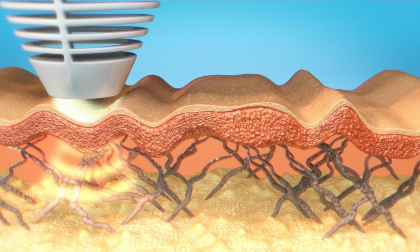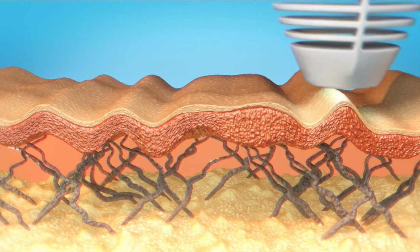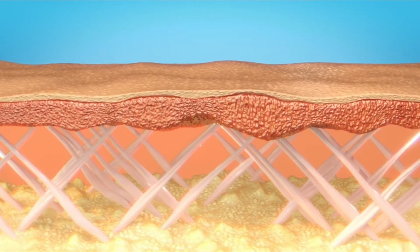So these devices use non-fractional laser technology, and they have these little pulses that heat up the dermis layer of our skin to create these controlled injuries. And those injuries then signal to our skin cells to repair. So what it's doing is creating more collagen, more elastin, more fibroblast in order to help smooth out our skin, to plump up our skin, which in turn will reduce fine lines and wrinkles.